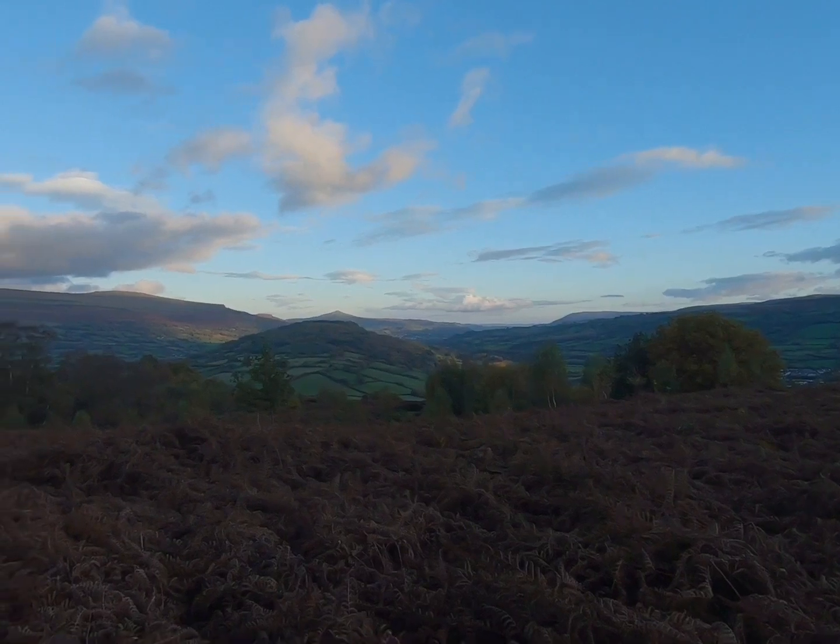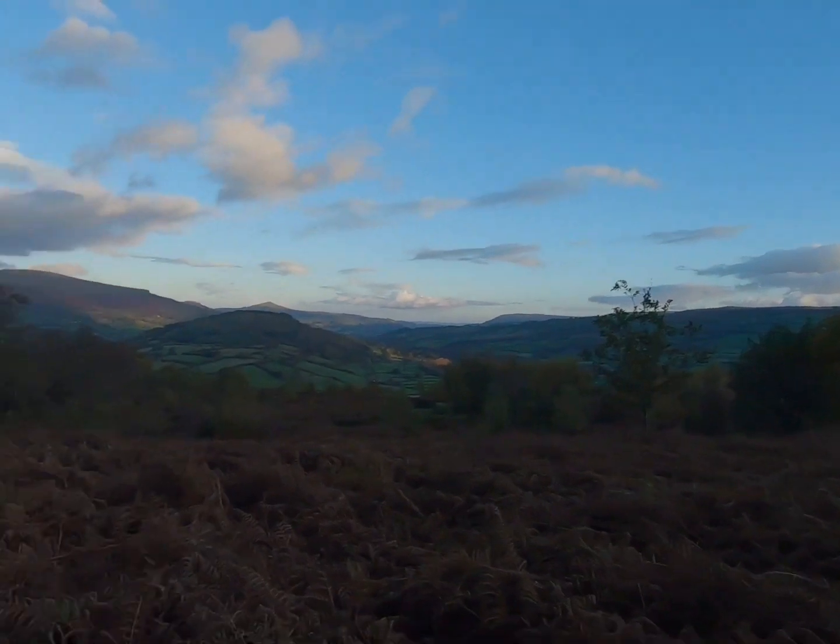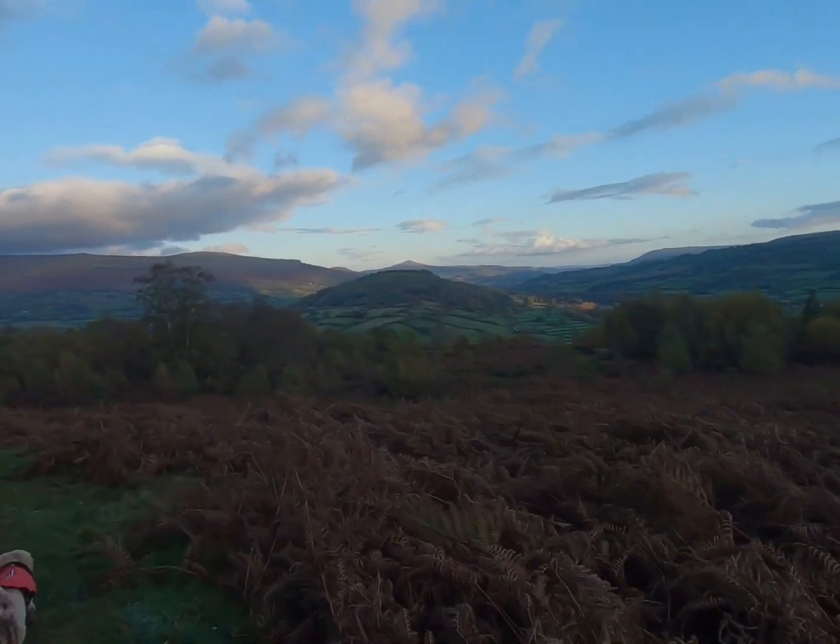So just to finish off with a lovely sunset over the Black Mountains. That was mental. Just got probably 10-20 meters from the Trig. I couldn't see it, but it was just full of brambles and uneven ground. The dog couldn't get through at all, and it's late. The last thing I want to do is get disorientated in dense forest as well. So I called it a day.